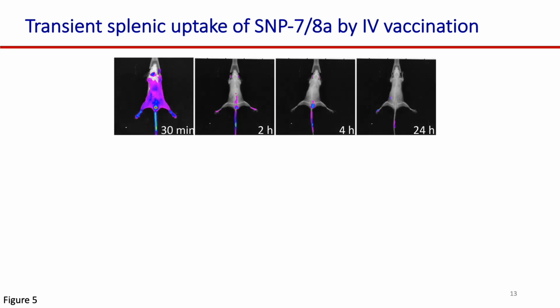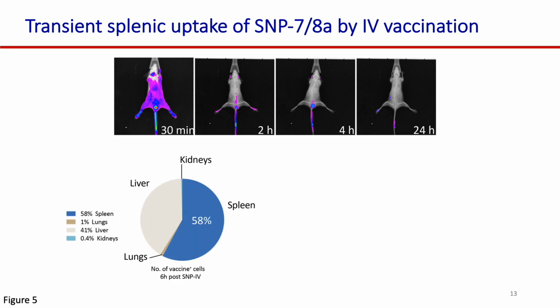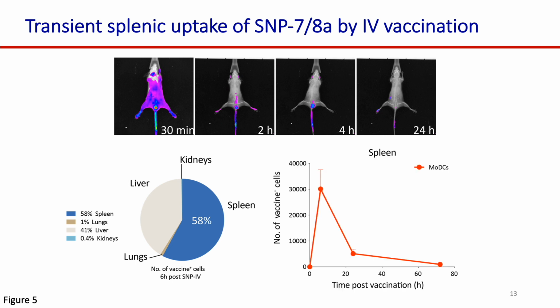In contrast, IV vaccination results in a more transient systemic distribution of the vaccine. Looking at the different organs by flow cytometry, and this is at 6 hours after immunization, we can detect the vaccine primarily in the spleen, but also some of it in the liver and the lungs. Within the spleen, there is a peak at 6 hours where there are a lot of monocyte-derived dendritic cells that are vaccine positive, followed by macrophages and conventional dendritic cells.